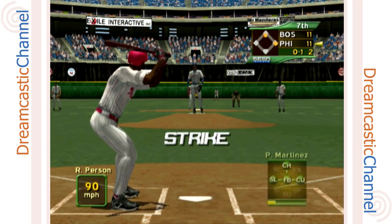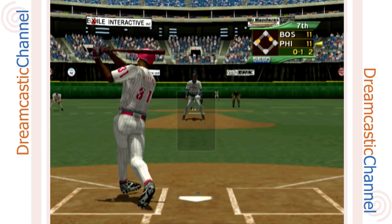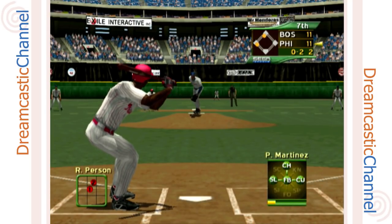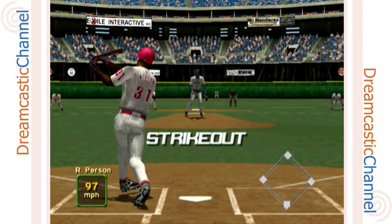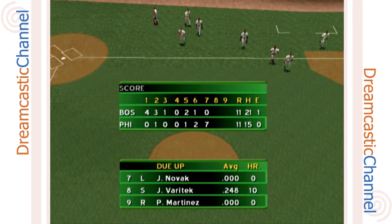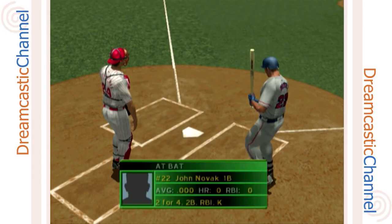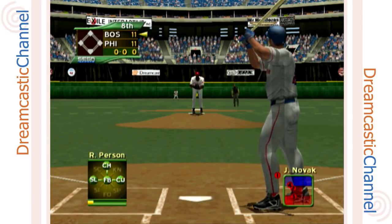Strike 1. He's stealing third. He's going for second. Runners on first and second with 2 out. To third. Travis Lee is safe with plenty of time. Martinez with a fastball that blows by the hitter for strike 3. That ends the 7th inning. The Philadelphia Phillies tie the score with a big inning. It's now 11-11. Novak comes up to the plate.